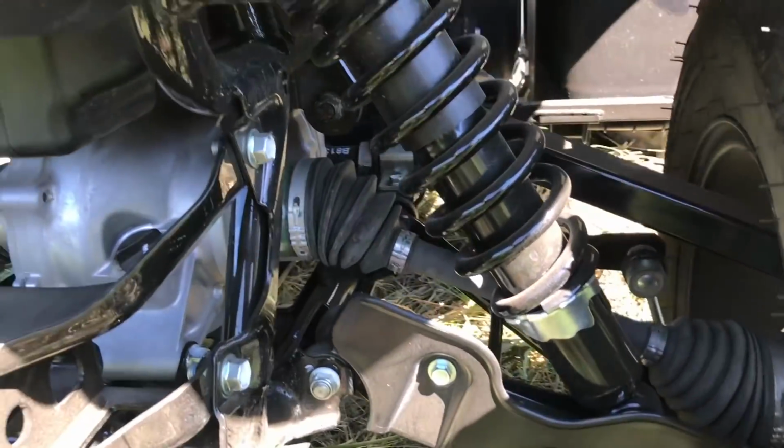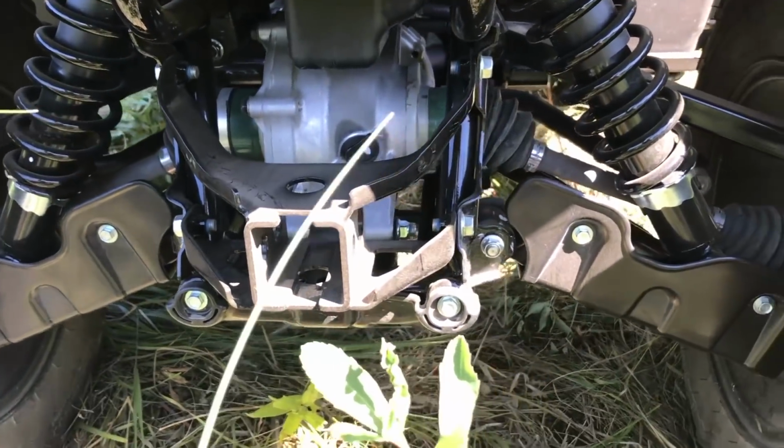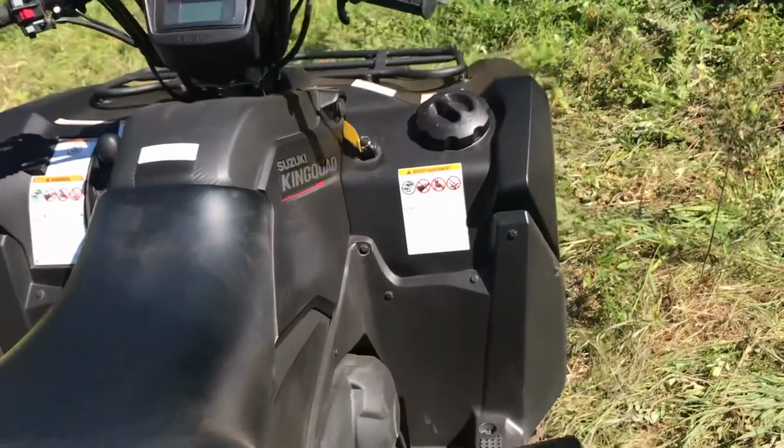There's a lot of gussets and welds back here on the frame that are improved. They say that they increased the tube diameter of the frame. I'm not sure if that's everywhere or just some places, but that was a strength thing. Yeah, lots of onboard storage on here. Lots and lots of storage.